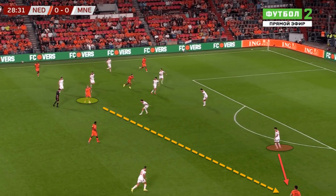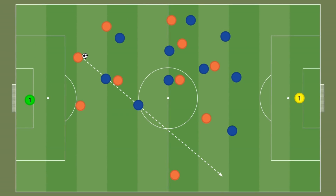When a team shifts their defensive block across to protect the side being overloaded, it comes at a cost of leaving the far flank exposed. If the ball can be switched quickly enough to a teammate over the far side holding the width, it can cause trouble for the defending team.